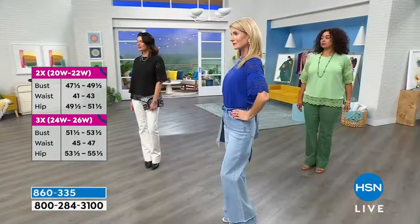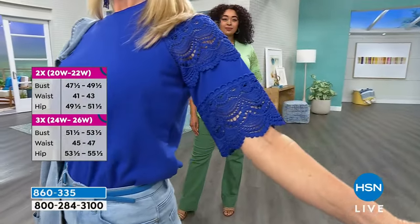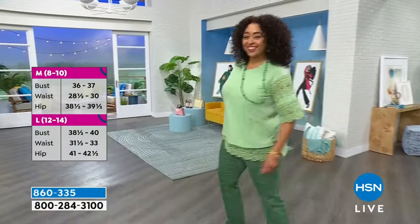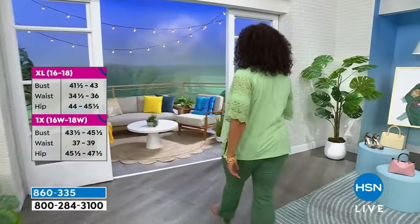Love that color. Notice the hint of skin. You get just a little peekaboo on that fabulous sleeve. The sleeve covers your entire upper arm, which we love. Seafoam is the color on Miss Kenya. Beautiful. So Cara's wearing extra small. Kenya is wearing it in the 1X in this beautiful seafoam.